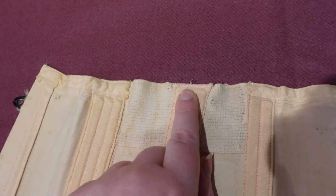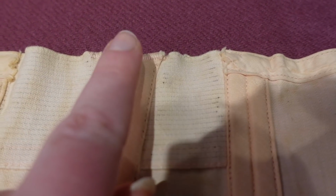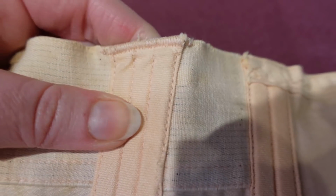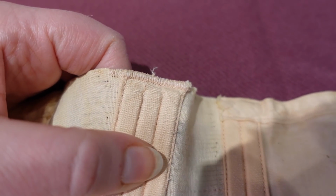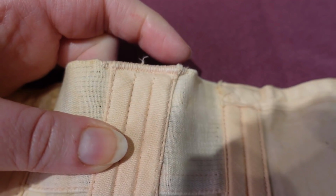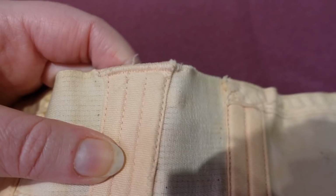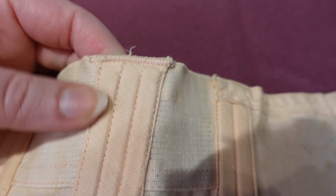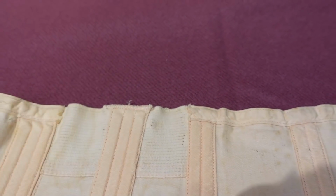Interestingly enough, though, to bind off the top of these bones right here, because we don't have tape on there, it looks like it is just serged. I always love finding examples of kind of early serging before we tend to think about it, because sergers actually have been around for a really, really long time. I believe it's the 1800s. I don't remember exactly when, but yeah, so that is just serged right up there at the top to finish that up.